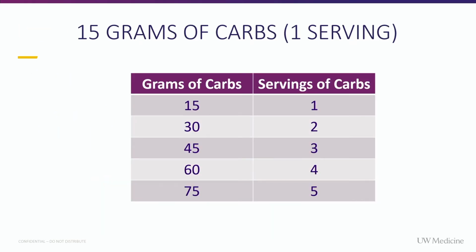So what does that look like? There's another term you might hear, which is carb choices or carb servings. And this table shows you what is a carb serving. People use this interchangeably, as you'll see in the next slide. So 15 grams of carbs is equivalent to 1 carb choice or 1 serving of carbohydrates.